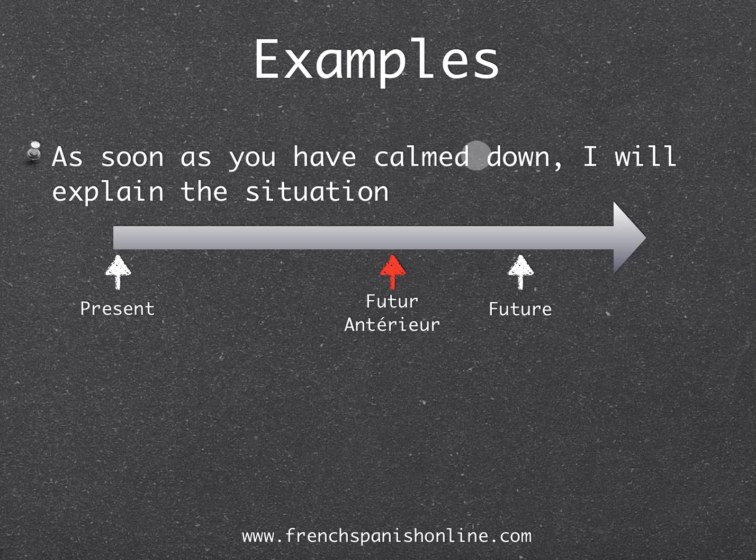As soon as you have calmed down, I will explain the situation again. After the expression "as soon as" in English, you don't have the future perfect, but you can understand that we need it in French, because this second part of the sentence, "I will explain the situation," is your future event, and the first part is also in the future but occurring just before the second part. As soon as you have calmed down.